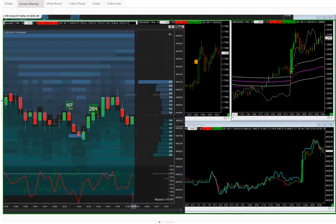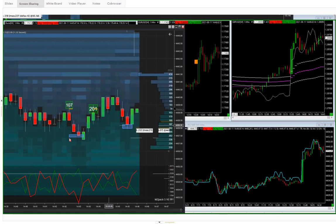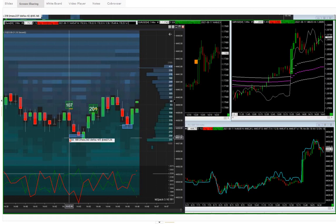Now I don't see any big absorption selling, but you can see what's happened. We've just won another trade there, see it? We just won another trade there. Makes it dead easy for us to win easy money trades by following the price and trying to capture a little bit of a trap trade somewhere.